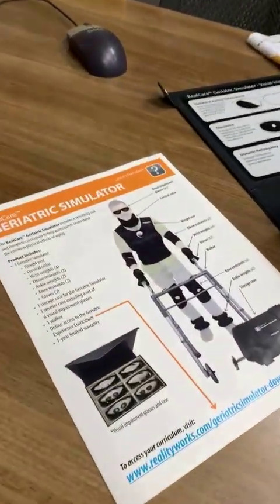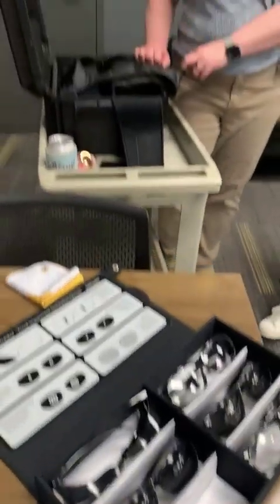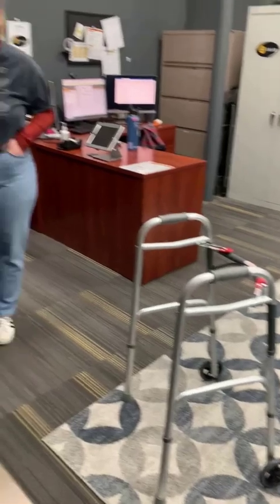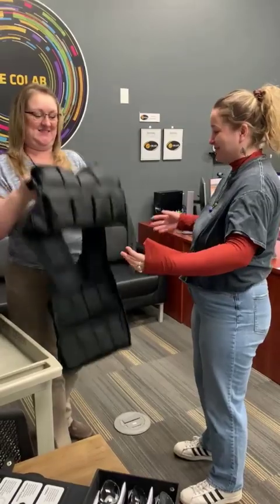So today we're here with Brandie Thompson, Program Director of our Interior Design Program, and Jenna Kraus, A-Team member who's willing to try something very new to her. Fantastic shades. Today we're going to be trying Jenna in the Geriatric Simulator Suit. This is something that Brandie uses with her students to help them understand accessibility and design and the things they need to think about. And we even have a walker. So we're going to get Jenna all suited up and then we'll see how she does. Let's do this.